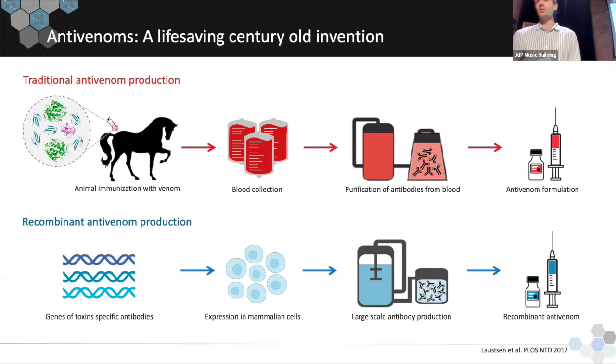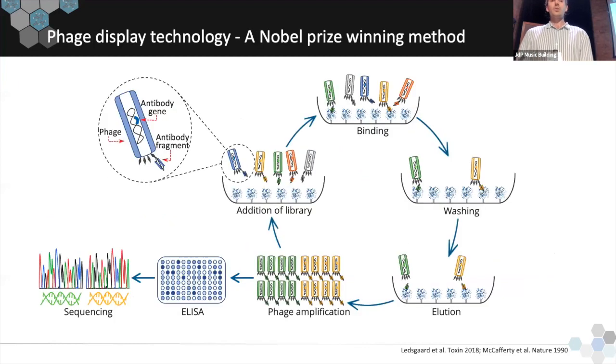Right now, the traditional antivenom production is life-saving, but there are a lot of groups in the world that feel like there could be some improvement in this area. Our approach to this is recombinant antivenom production. For this, you need to discover antibodies, and we do this through phage display technology, also presented yesterday by Esperanza and Anne, where we discover an antibody and then the gene corresponding to that antibody. If there are any questions about this, we'll take them in the end, because I feel like it was explained quite vividly yesterday.